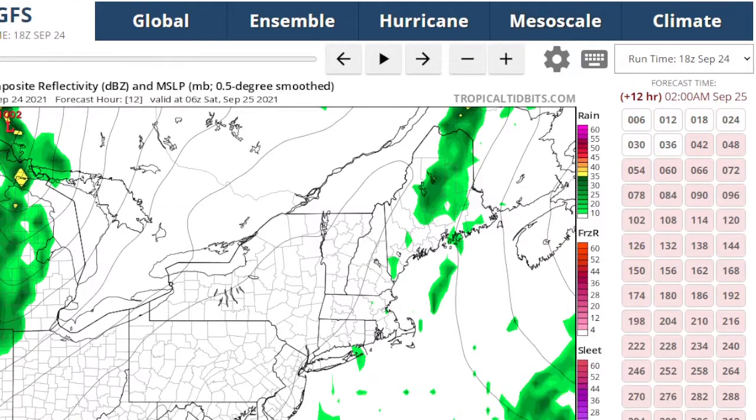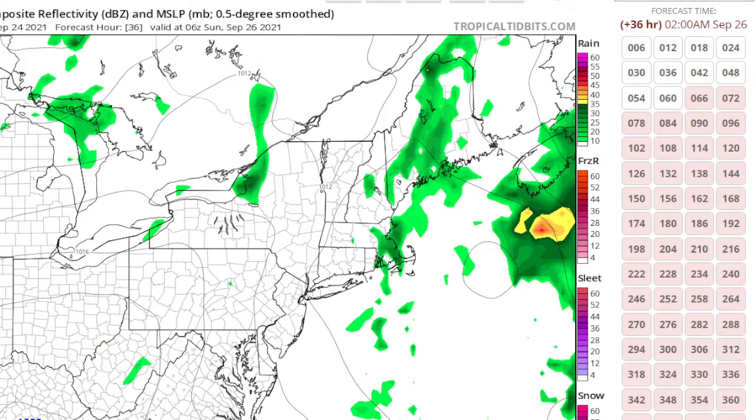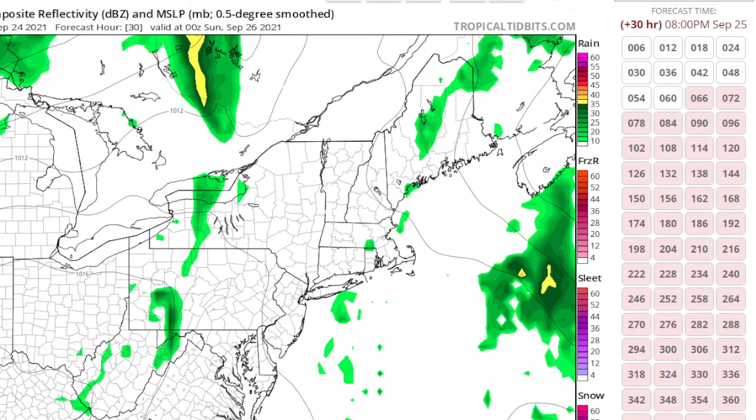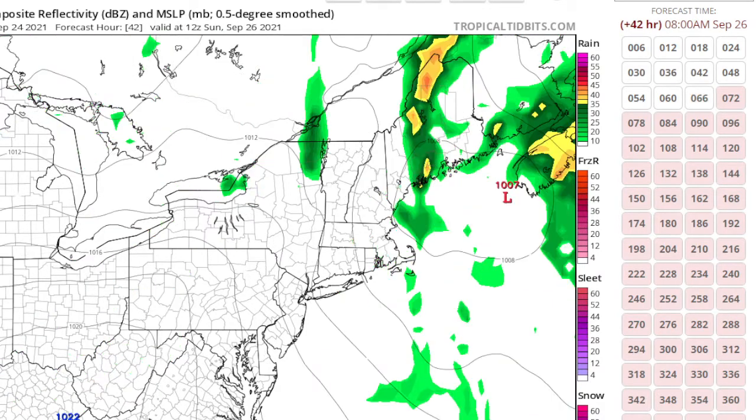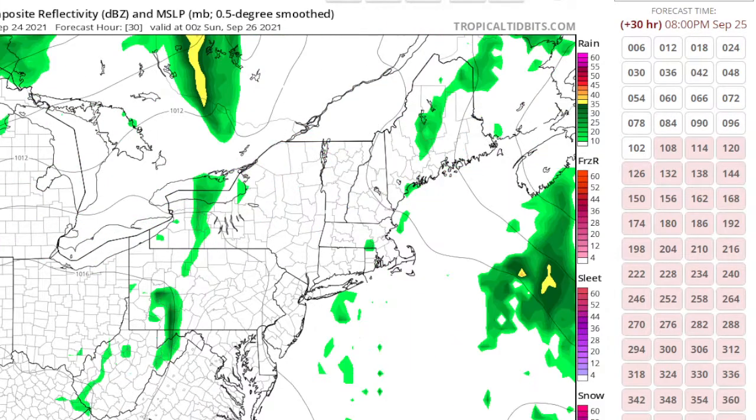Let me look and see if the GFS is doing the same thing. And it sort of is. You can sort of see it, but it has it a little further east and more of a threat for the eastern end of Long Island and keeps the western end dry. And then we have the drier air building in for Sunday into Monday.